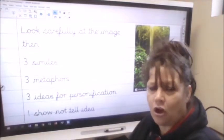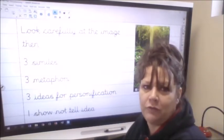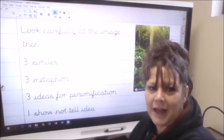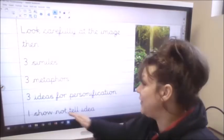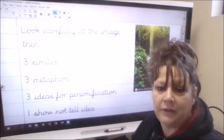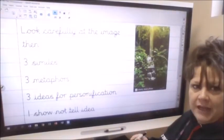Remember, we had in our comprehension last week, C.S. Lewis was giving some advice to one of his fans and saying you've got to make your reader work. And that's what show, not tell does. You're not giving us everything. You've got to make us work, use our imaginations.